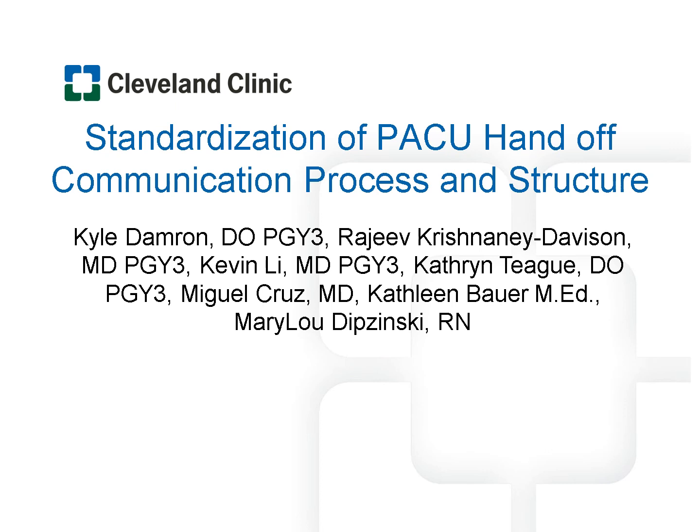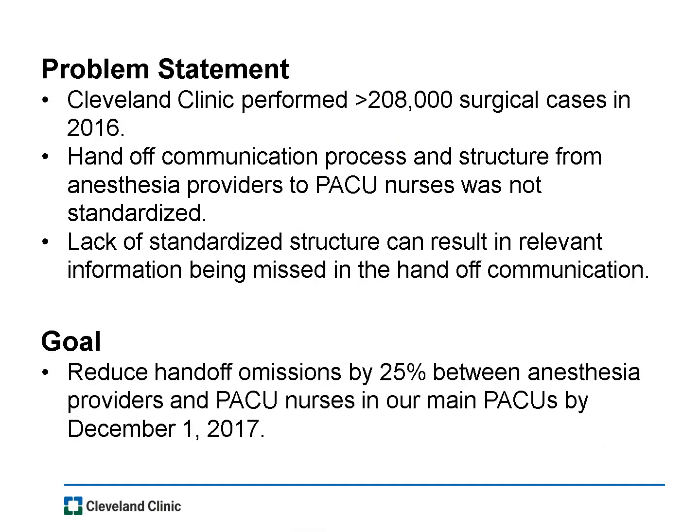Our quality improvement project was the standardization of PACU handoff communication process and structure. The Cleveland Clinic performed over 208,000 surgical cases in 2016. Despite this large volume, the handoff communication process and structure from anesthesia providers to post-anesthesia care unit, or PACU, nurses had not been standardized. The lack of standardized structure may result in the omission of pertinent medical information regarding the patient and may ultimately lead to patient harm.